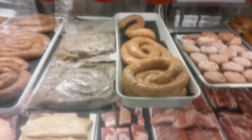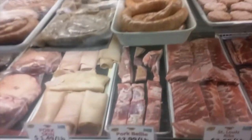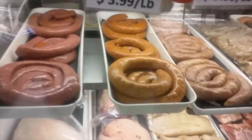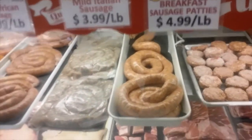I'm gonna get a pound of this mild Italian. So the wife doesn't like hot, but I do. We kind of porked out, but I gotta have my sausage, so I'm gonna make some probably Italian soon. I want some sausage with that.